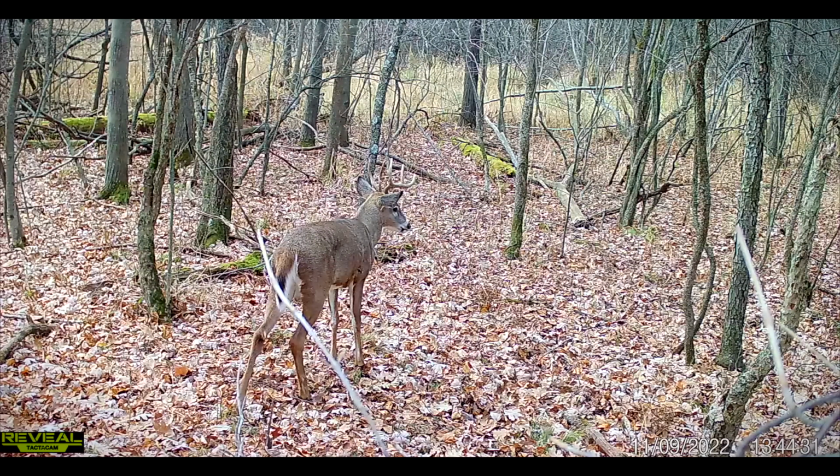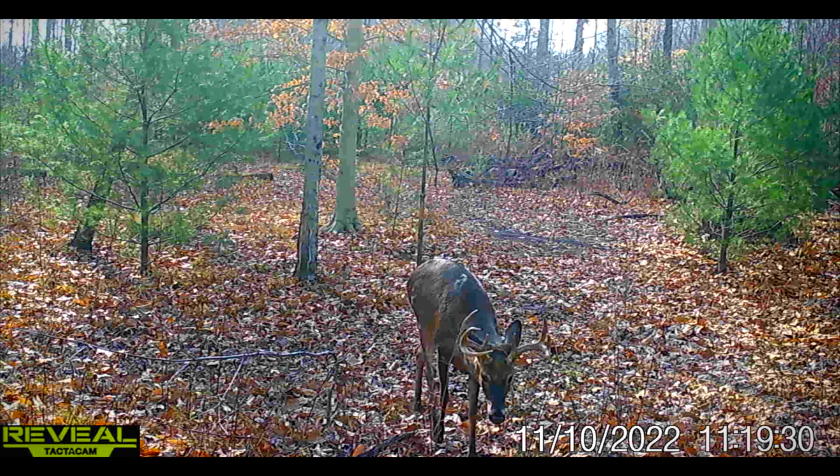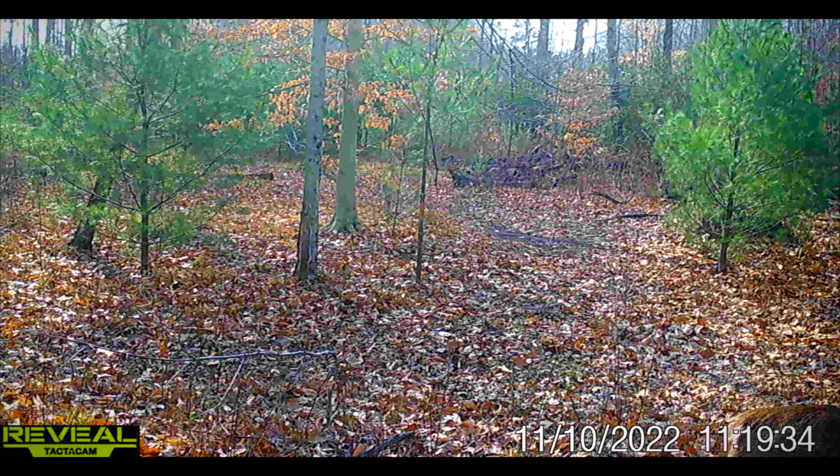There's a lot of older bucks that go down in that 10 in the morning until 2 in the afternoon time frame every single season. If you're getting out of your stand at 10 in the morning, you're going to be missing that potential opportunity.